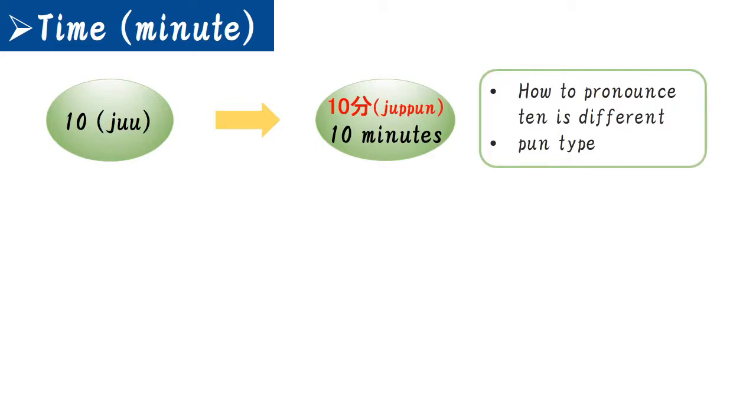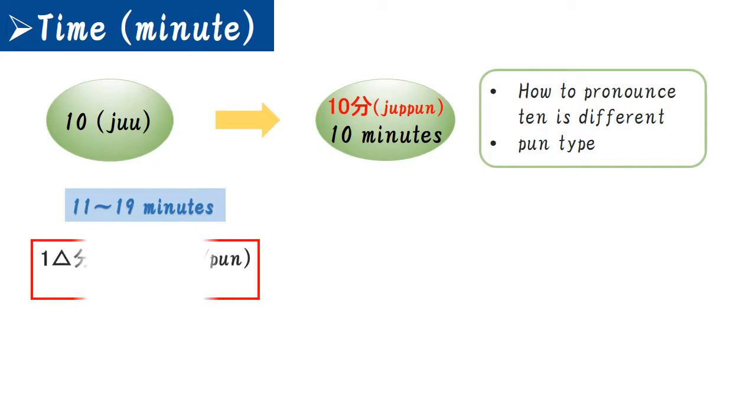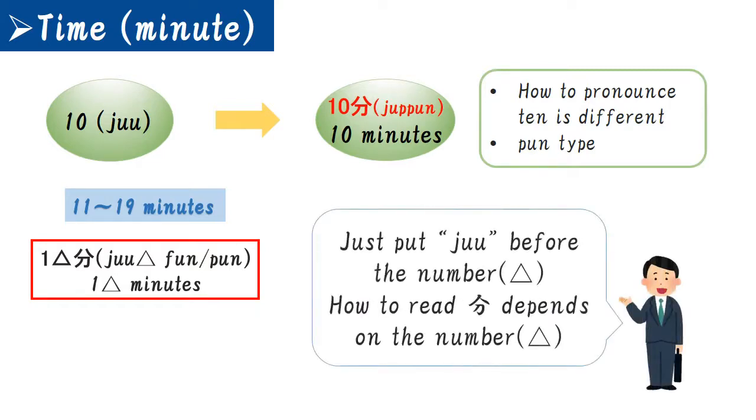There is something like a rule from 11 to 19 minutes. Look at the inside of the red frame. From 11 to 19 minutes is 10 triangle number, 分 or 分. I mean, you just need to put 10 before triangle number, and then which to read 分 or 分 depends on triangle number. For example, 15 minutes is 15分, because triangle number is 5, I mean 5.